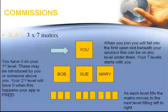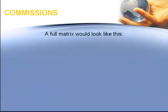The iLA Tax Shield app is separate and apart from this. As each level fills, the matrix moves to the next level, filling left to right, top to bottom. You are paid 7 levels deep in matrix pay. Now, yes, your matrix is going to go much, much deeper than 7 levels. But for matrix pay only, you're paid 7 levels. We have other commissions that recognize the depth below 7 levels. A full matrix might look something like this.